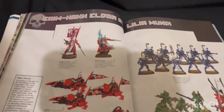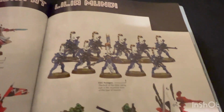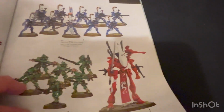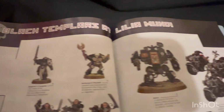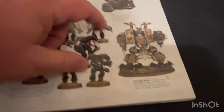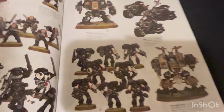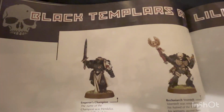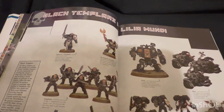And of course, we've got the different forces here. Some really cool models here for the Eldar, as they were known back then, including some of the newer models. And of course, the Black Templars, back in the day, including the nice heavy metal Venerable Dreadnought. You could hurt someone with that if you put it in a sock. That's all I'm going to say. Crusader squads and neophytes, your Emperor's Champion, your Reclusiarch. Very, very cool stuff.